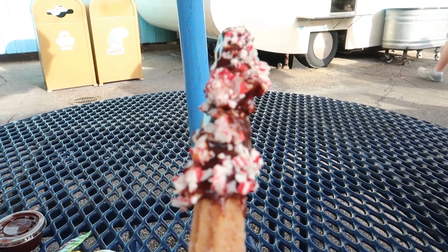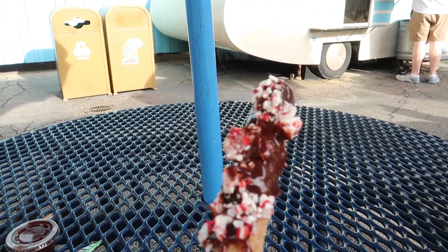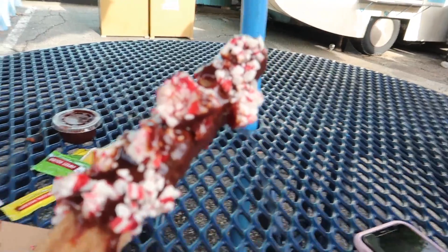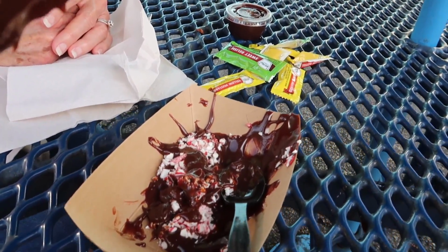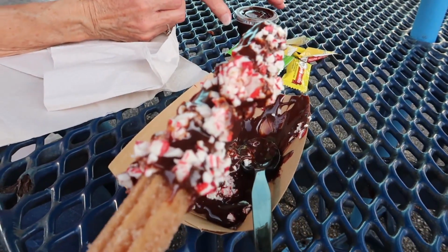All right, here is the next treat we got. It is a peppermint chocolate churro. So it's dipped in chocolate and it has peppermint all over it. And we actually got some extra chocolate to dip it in. So it looks good. Let's give it a try.